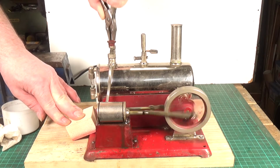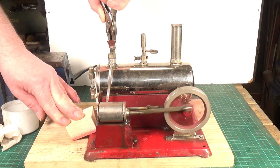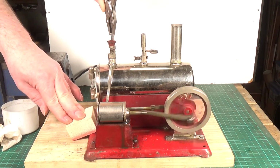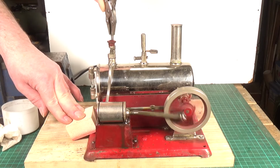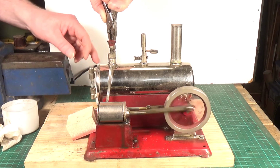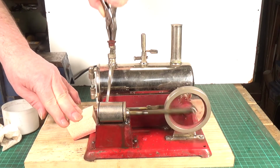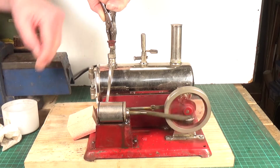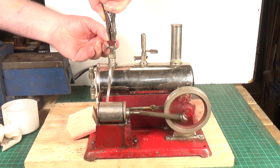But as you can see, the engine is slowing down. Now, obviously, some of the water's coming out here. But some of it is very definitely going into the boiler, and the level in the little cup of water I've got here at the back is slowly dropping. And it is coming up in the sight glass, albeit very slowly. Let's tighten that up a little bit.